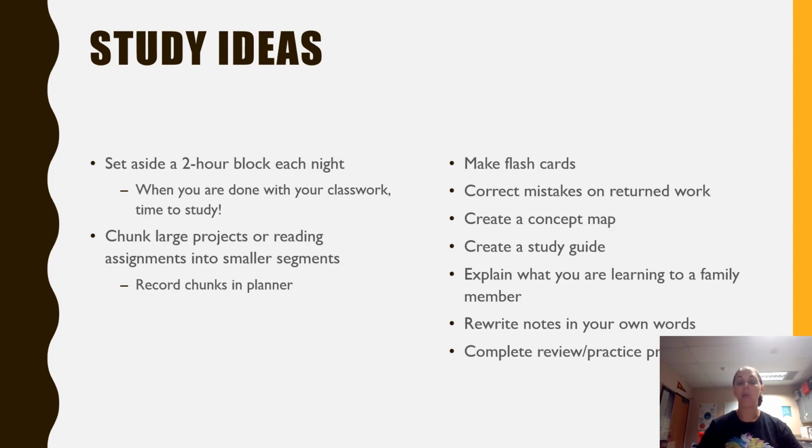So remember, once you're done with your classwork, you are not done with your homework for the night. Set aside a 2-hour block to incorporate studying. Studying in small chunks over a period of time is going to be more effective than cramming the day before a test. In fact, science has shown that just cramming the day before a test is not effective at all. Try these study strategies and see which ones work for you.